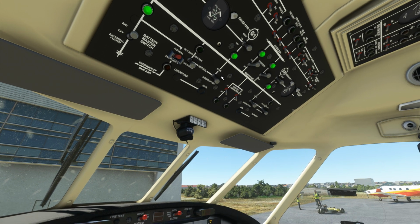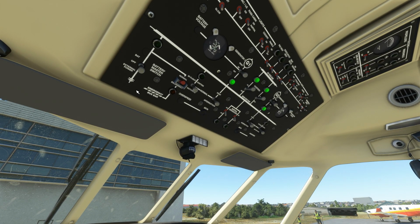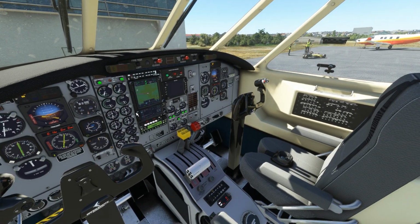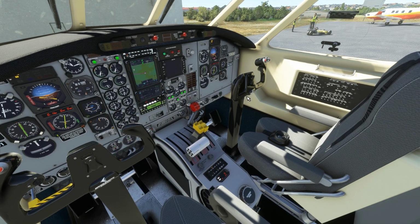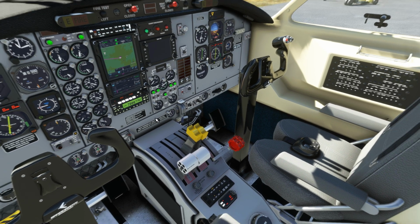Let's stay on battery. Engine off time log. Flight is finished.